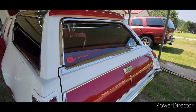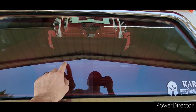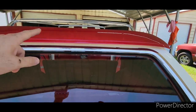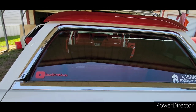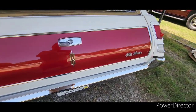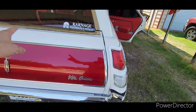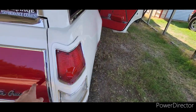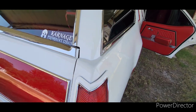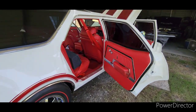So we come to the rear of the car. Probably one of the worst pieces left on the car. Original is the back window. I'll be replacing this in the future. I added the rear air dam. It was optional on these cars. Made it the W30. And retained the trim on the tailgate, but painted it. This is rocket red from Tamco. And stars and stripes, pearl white from Tamco.